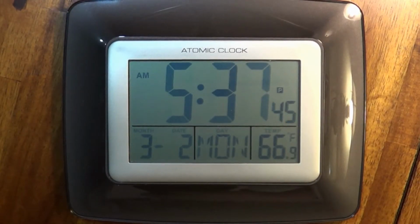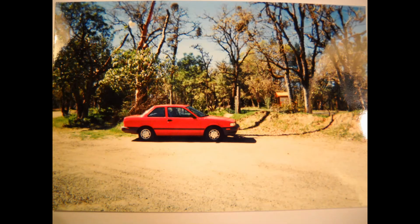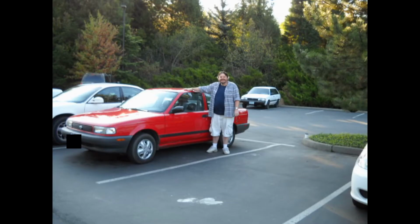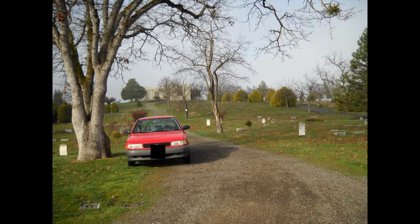Well, I can't believe it. It's already March 2nd of the new year, 2020. Wow, the new year sure is going by fast. And that means it's time to start making plans to get the old 1994 Nissan Sentra repaired. It's a 26-year-old car, and my question is, is it really worth putting a bunch of money into a 26-year-old car?